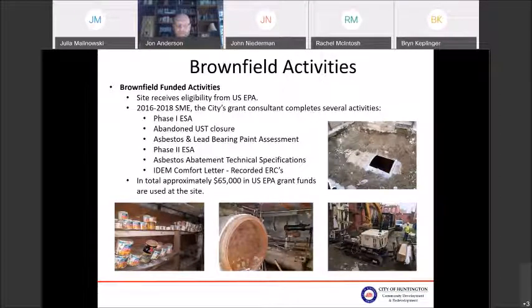Finally, a Phase 2 ESA, and then using that asbestos and lead-bearing paint assessment, they create basically some technical specifications for John's contractors to use. So knowing which walls are coming down, things like that, how they're going to have to handle those particular materials given what's in there. We've got everything from hydraulic fuel tanks to old paint cans to the underground storage tank to just the gauntlet of things that you would expect in buildings that are 100 years old.